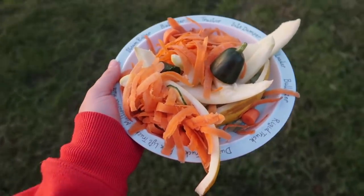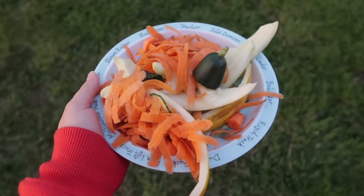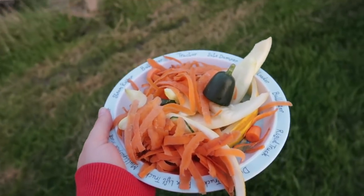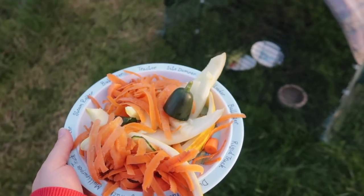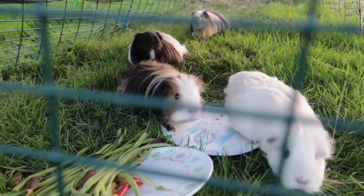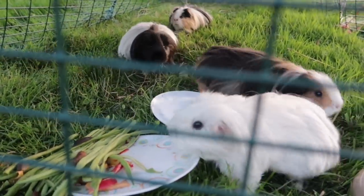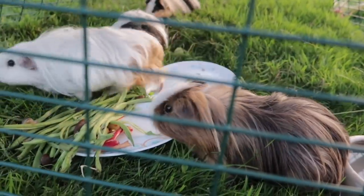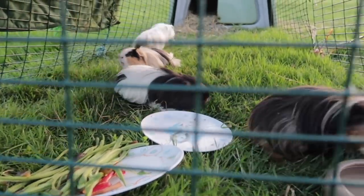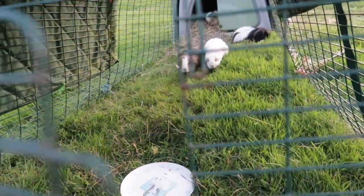You guys know, but I actually have guinea pigs, and a lot of you have requested to see more guinea pigs in the vlogs. So I'm just giving them some dinner. It's just some carrot skin, a bit of cucumber, and melon. I literally didn't even call them. Usually I call them to come down, but they were all out already munching on the grass. I always find that they're more active in the evenings.